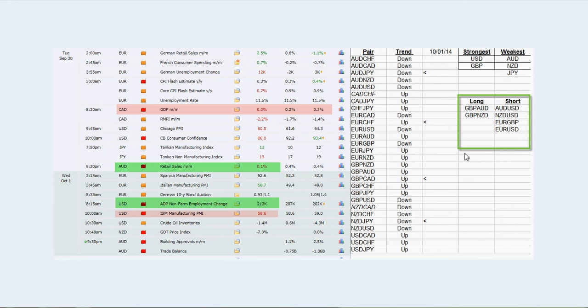So with regard to any new positions, these are the currencies that we want to look at. For long positions, we want to look at the pound Australian dollar and the pound New Zealand dollar. For short positions, these are really our A positions. If there's any you want to trade, look at the Australian dollar and the New Zealand dollar. So first, our A positions, our second positions, secondary, and then this is a C, which I will call C, if you want to look into some more.